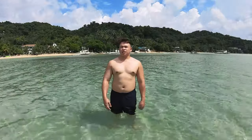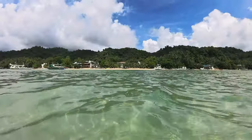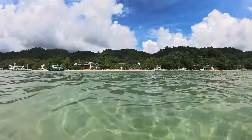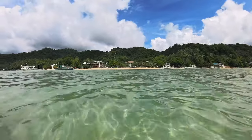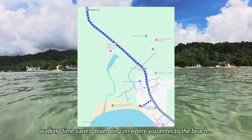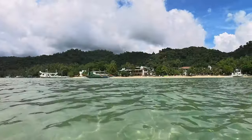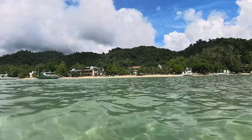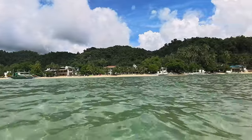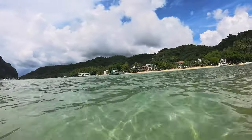How's the water? Welcome to Corong Corong. The water is lukewarm. It's not cold. This water is crystal clear, like a swimming pool. Actually, from where we stay in Swiftlet's Inn, it was just a 15-minute walk to this beach. I love how central everything is here. You're in the town, but you're 15 minutes away from the beach with crystal clear water, and activities like what we're gonna do tomorrow.